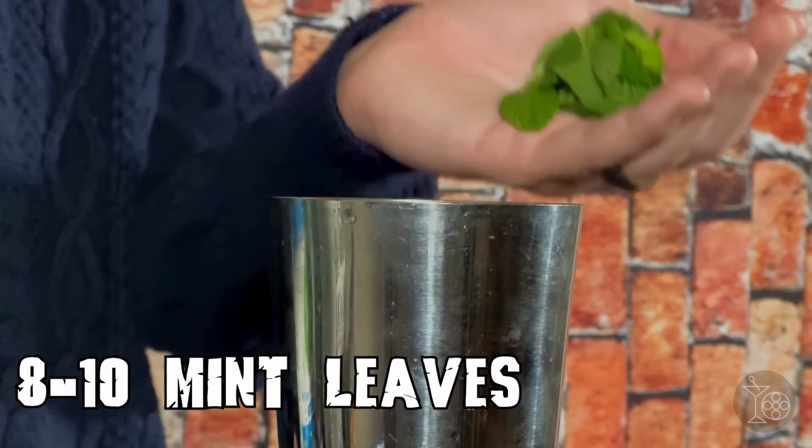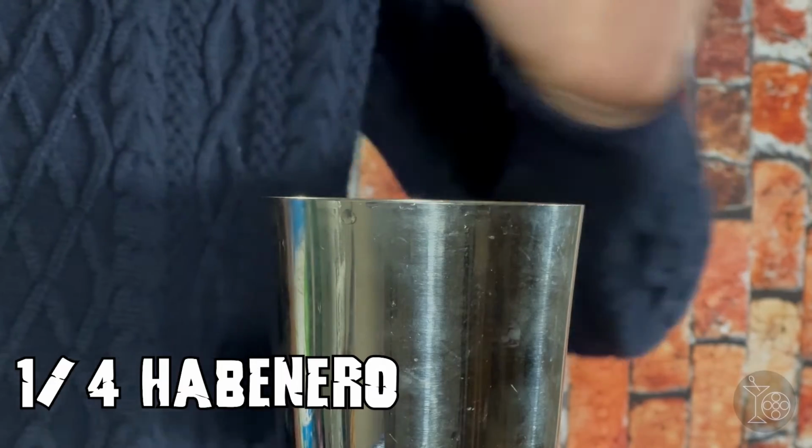Let's get into it. All right, this is gonna be a shaken cocktail, so go ahead and grab your shaker. First, we're gonna be starting with a couple mint leaves. We're gonna be adding about 8 to 10. And next you're gonna be adding 1/4 of a habanero pepper. If you wanna bump the spice up, you can definitely go for half of a habanero pepper. I just feel the flavor of the pepper itself will kind of start to overpower everything else in the drink, and it might not get the same experience as it is with just 1/4.